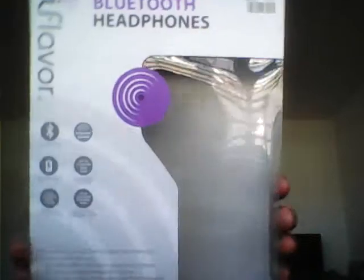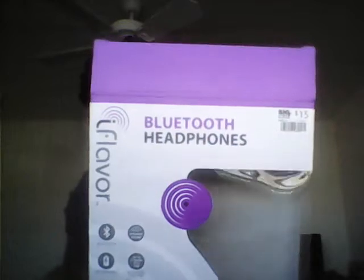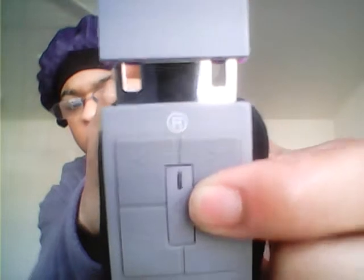And I got these headphones right here. These are wireless Bluetooth headphones. I think it's backwards to you, I'm not sure, but it says iFlavor right here, and they're really cool. This is what they look like right here. They're purple and gray, and they're amazing. They have these little control buttons right here, so you hold down this button in the middle, it's the power button, and it turns it on.